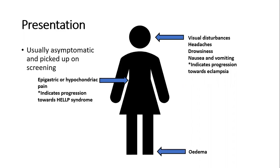And as we mentioned before, they can get edema. This is not a very specific sign because this is quite normal in pregnancy. But if there was a sudden change in the amount of edema they had, that could be considered a sign.